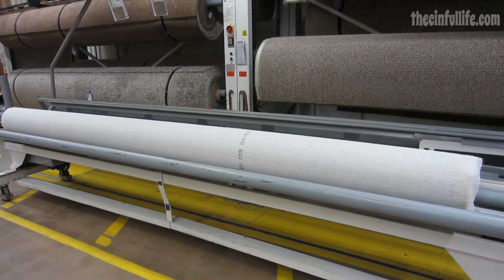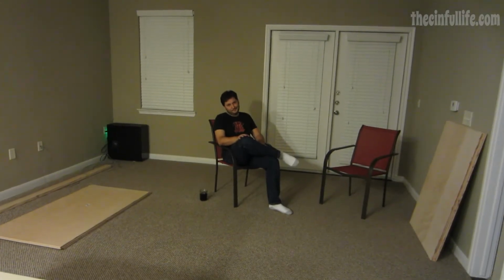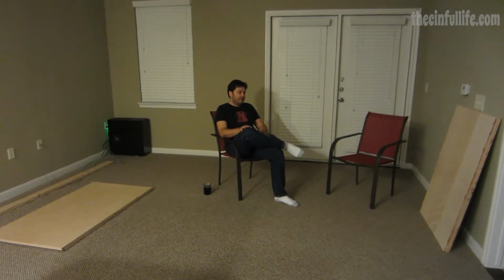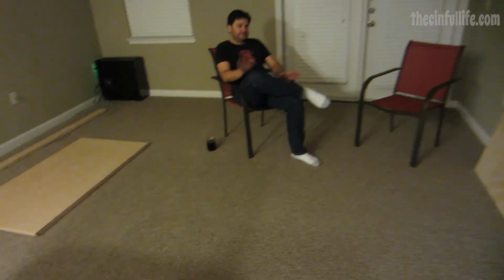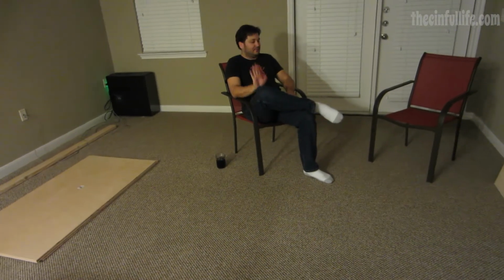Getting our carpet. It's right there. Step one of the His and Hers computer dungeon, thanks to Mox. Look at this awesome job he did putting the carpet down. Looks good, honey. It's not real carpet, it's a rug. Carpet, rug, whatever. So that is the first step, the carpet.